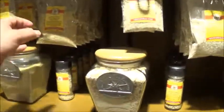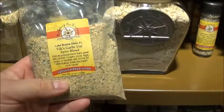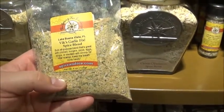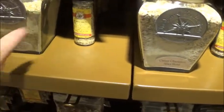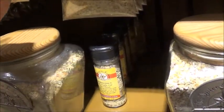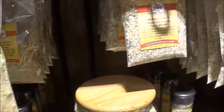No problem. I bought some Himalayan salt here once. It's very expensive, but it was nice. This is Vic's garlic mix. And what I like is you can smell it. Let's see which one is that. Here it is. Ooh, that smells nice. And something like this. Wow, this is $21.65. Smells incredible. It'll probably be nice for cooking, but expensive.